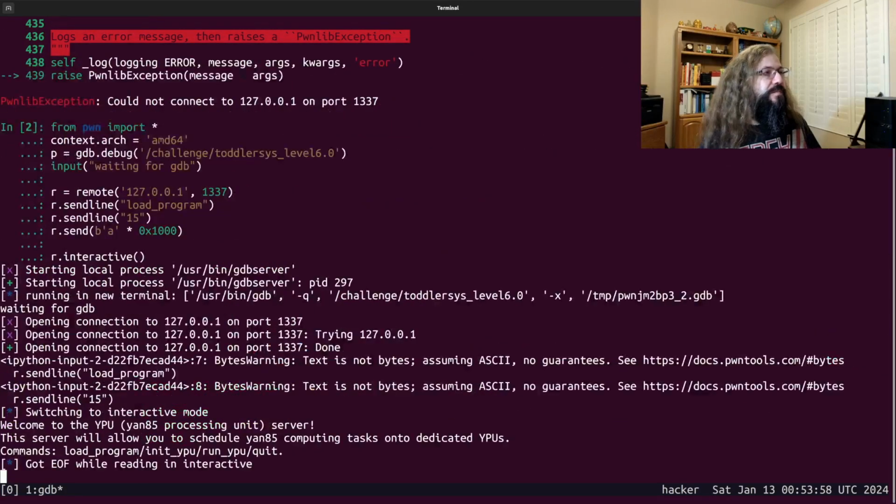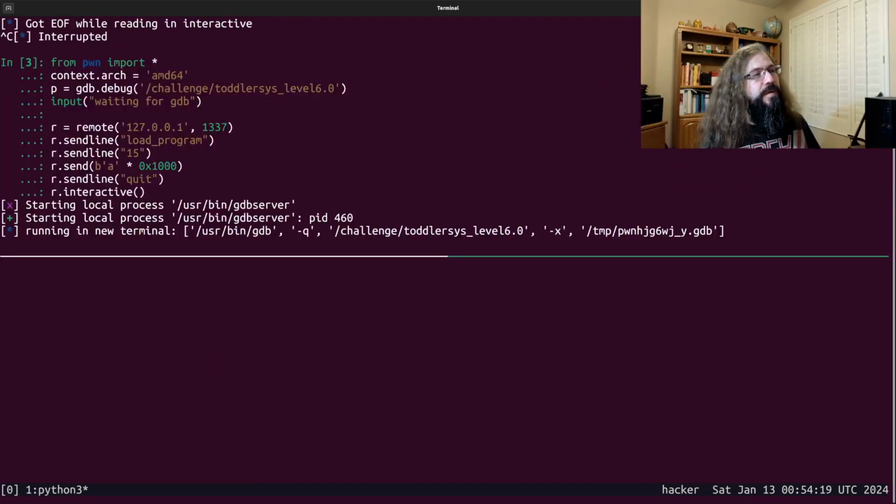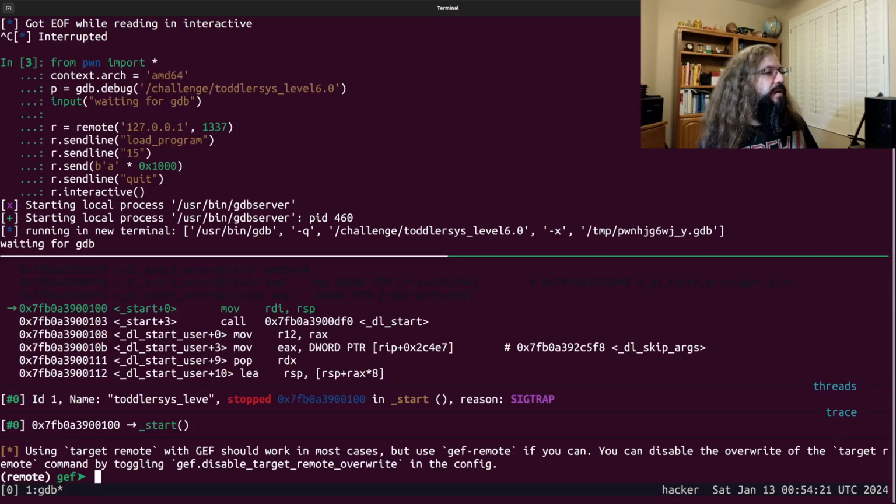So what we'll have to do is send the quit over here, which will still be fine because we can block with this input and set the breakpoint at the time that we're blocking the script.